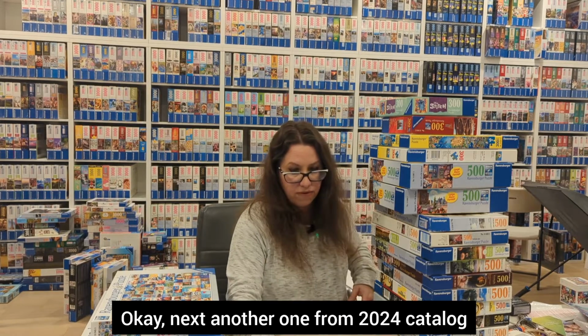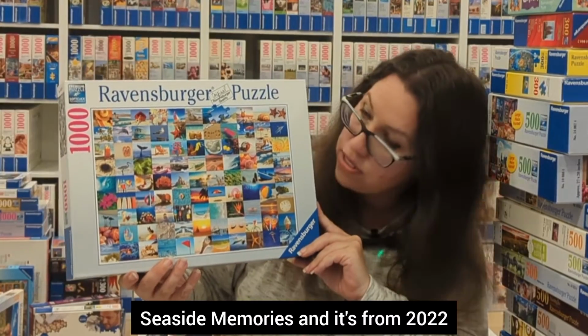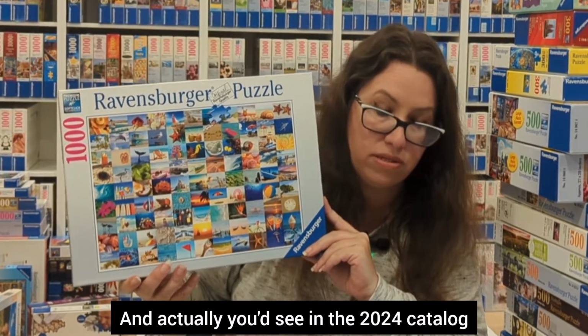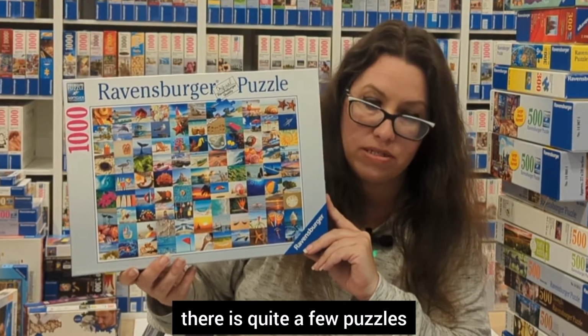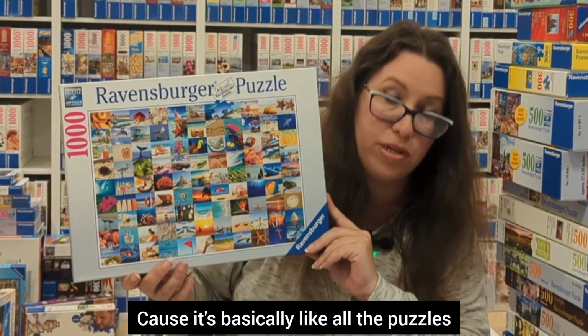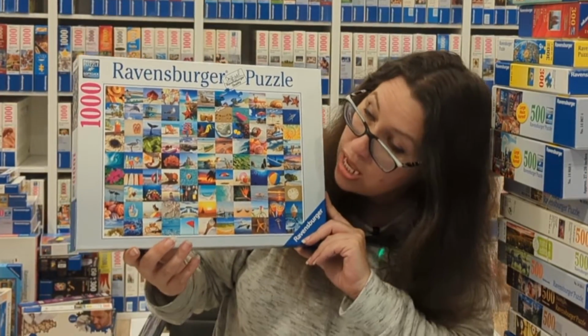Okay, next, another one from the 2024 catalog. It's called 99 Seaside Memories, and it's from 2022. And actually, you'll see in the 2024 catalog, there are quite a few puzzles that are not from 2024, because it's basically all the puzzles that are still produced and can be bought from Ravensburger.